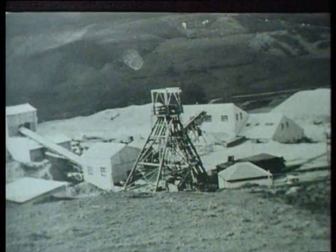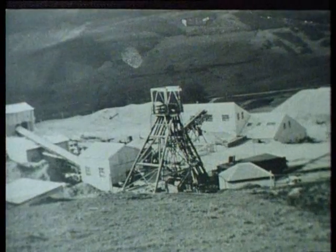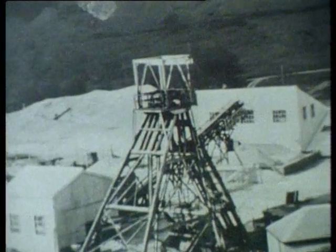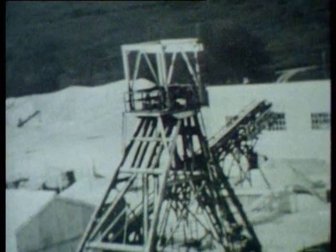And how deep were these mines? Well, the last one to work at Glencreef went down 600 feet below sea level, and the shaft head itself is 1,100 feet above sea level, so a depth of 1,600 to 1,700 feet.